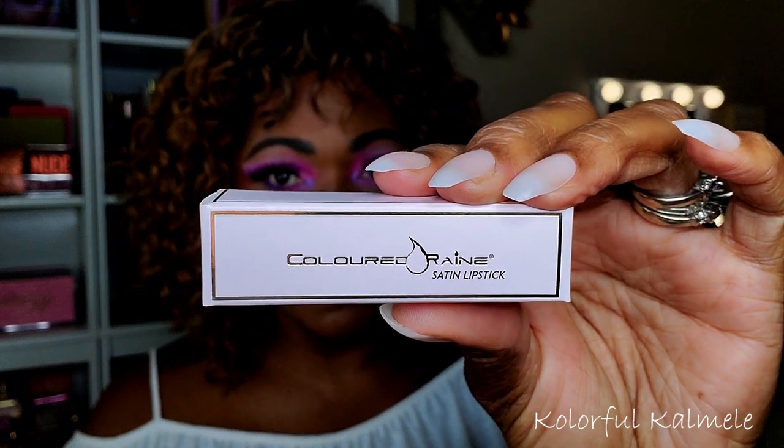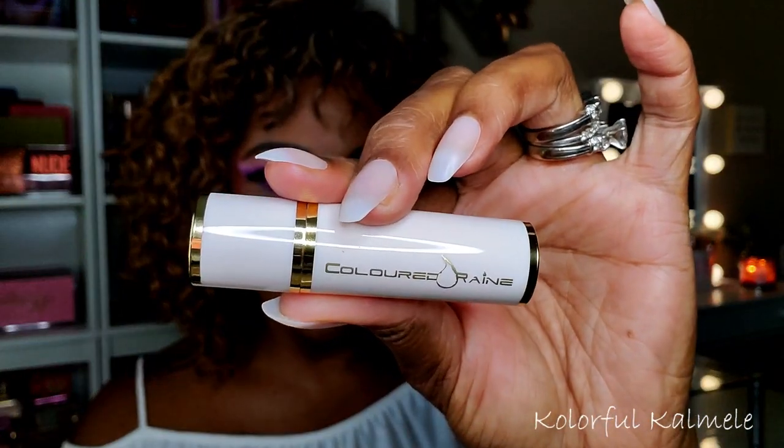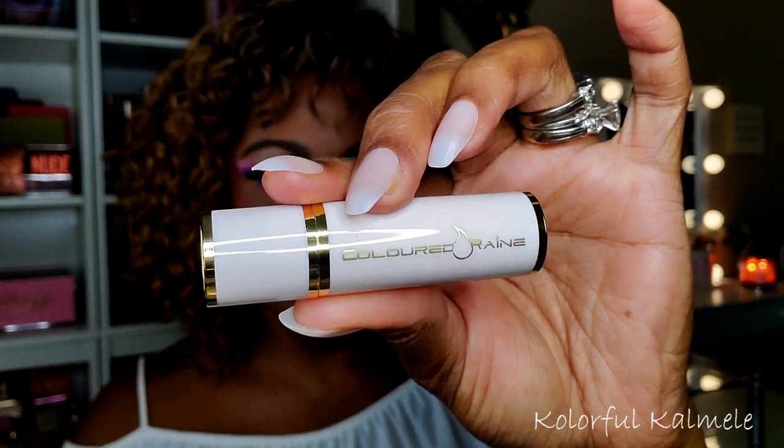I like that. Next, I have here a lipstick from Colored Rain. I do have some products from them already that I've purchased. Palettes. I think I have a blush from them. Other lipsticks. Their palettes are absolutely amazing. Their eyeshadows. But this is what the packaging looks like for this. Let me open her up. And I like their lipstick packaging. It's very basic, but it is just sophisticated, if you know what I mean. Very, very pretty.